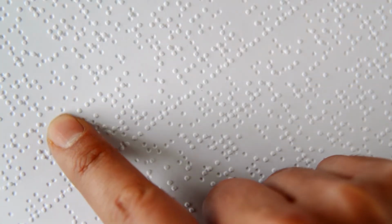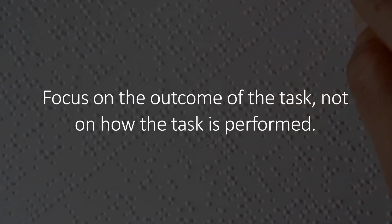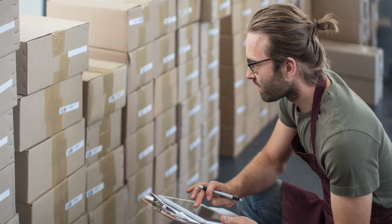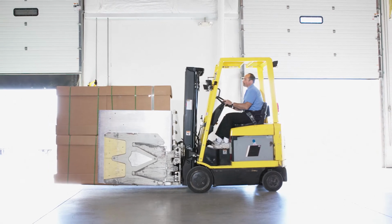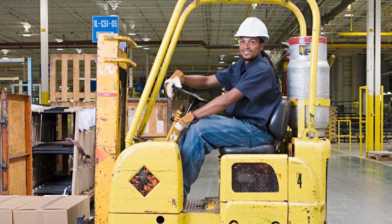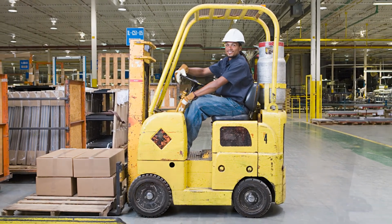Here is one of our top tips for employers creating or updating job descriptions. Focus on the outcome of the task, not on how the task is performed. If you are hiring a factory worker whose job is to organize inventory, an essential function of the job might be to move boxes around the warehouse. Specifying how the boxes are to be moved, for example, by physically lifting and carrying them, is not necessarily what should be listed as an essential function. There may be a number of ways to move boxes, and reasonable accommodations such as tools and equipment that could be provided to enable workers to do so.